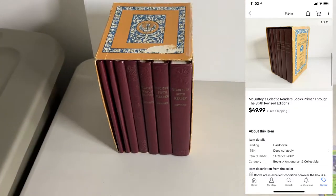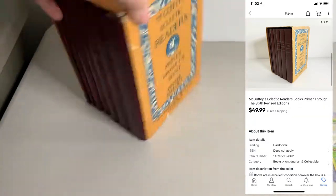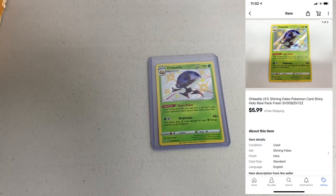Once I got home and looked more into it on the computer, it looks like they were still going for around $50, which was the same price I got for this last time I sold this book lot. Still solid sale, can't complain. And then last up, sold another Pokemon card, Orbeetle, sold for $5.99.